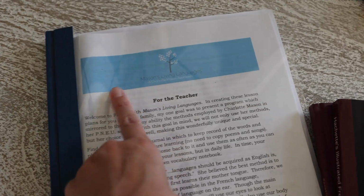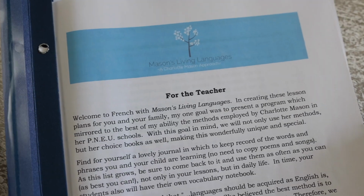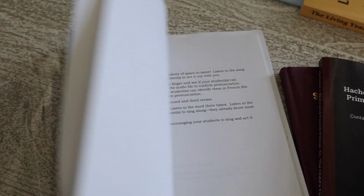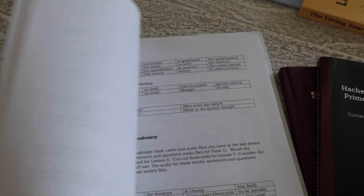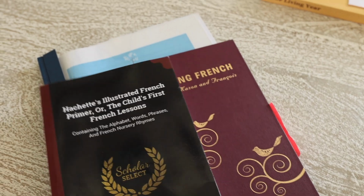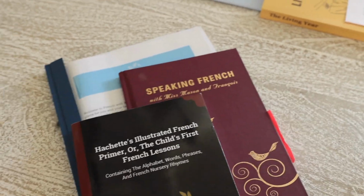So there's that. And then I'm actually utilizing the Mason's Living Languages program. And this is actually her French program that she put together. I believe she just used it with her family. But I ordered this, and I'm going to try it out this year. It's new for me. I'm very excited. And I'm definitely going to do a video review on how we taught modern language this year because I didn't last year. So it's on my list of things to do.